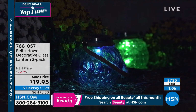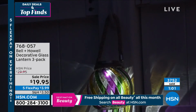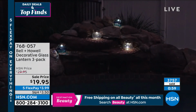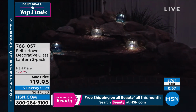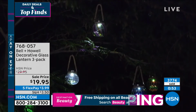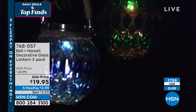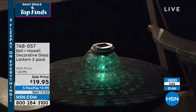You are getting 3. Just choose whether the exterior glass is that red multicolor, if you want the clear, which has more of the circle kind of design, or if you want the blue diamond pattern. Mix and match these, hang these at different heights. Something I learned when I was doing design in my home is if you can really draw the eye up, but keep the different elements.